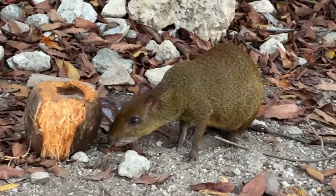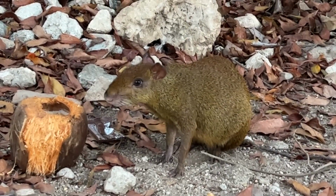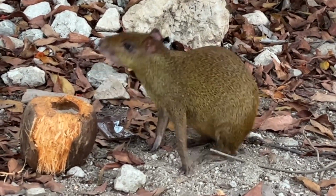You're bound to run into these little guys in Playa del Carmen. They are called an agouti, and they are a rodent, and they're about the size of a cat, and they do not have a tail.